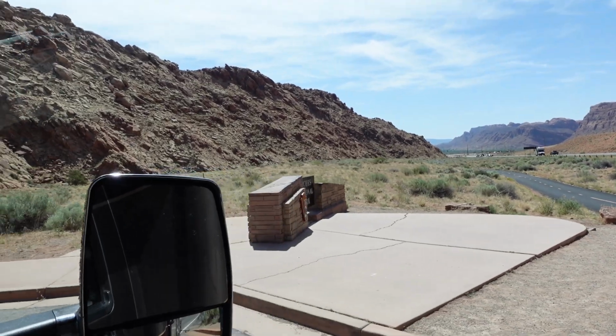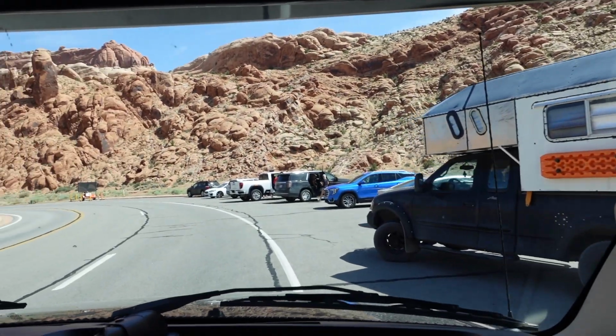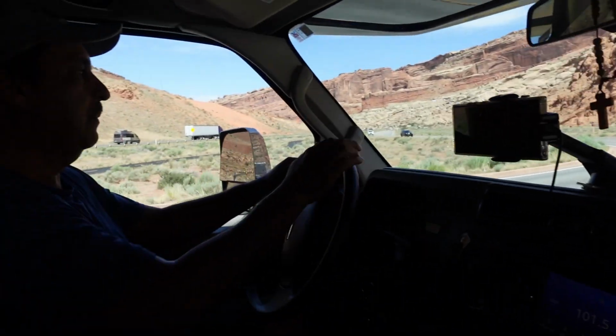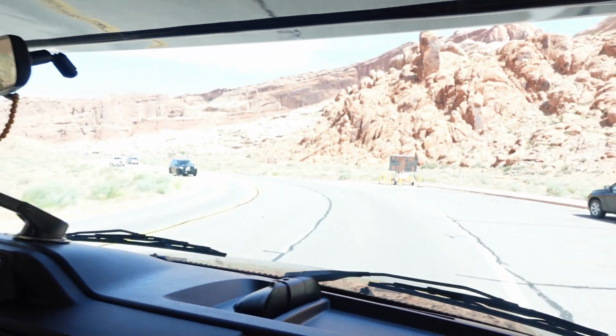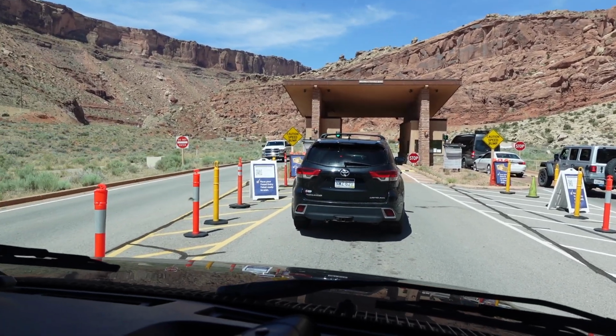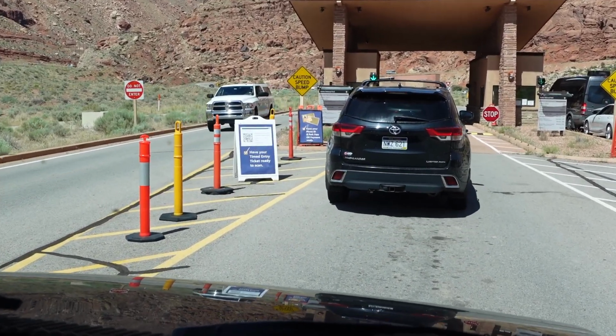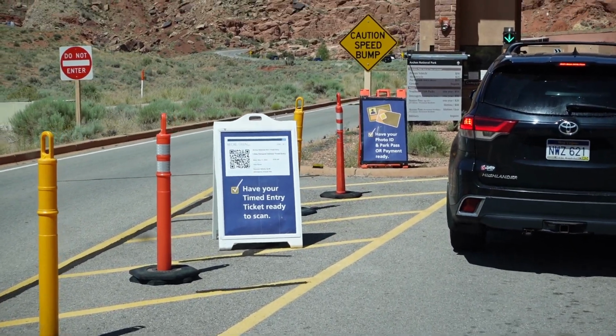The entrance of Arches National Park. We took a quick picture with the sign and now we're ready to enter. Listo? We're gonna do this! So we're getting close to the entrance now. You can see there it shows that we do need a time entry ticket. Good thing we do have one. So we'll be able to just drive in.